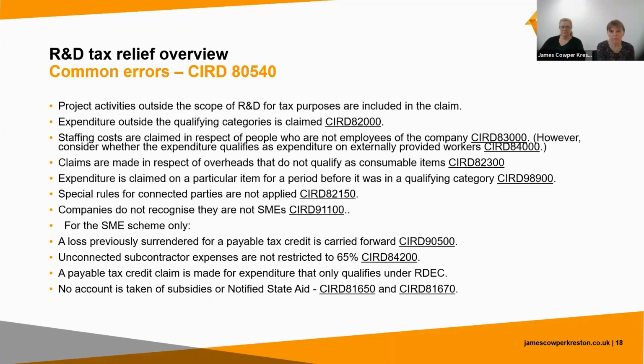Next slide. And just to finish, again for reference, but maybe if you're looking at a claim, just see some of the common errors that HMRC, in their guidance CIRD 80540, see as the common things that they pick up on when they're reviewing R&D tax relief claims.